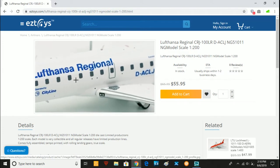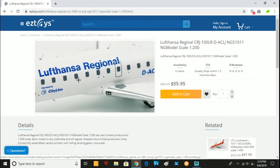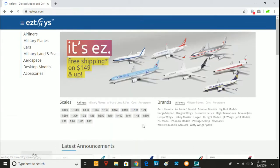As you can see, this model is actually decently detailed. A very nice printed graphic detail, although there isn't as much physical aerials as on the German jet models, so that's actually one of the ways they make it cheaper. But I'm okay with that because I am totally fine paying $15 less than the German jets for a CRJ 200 or 100.